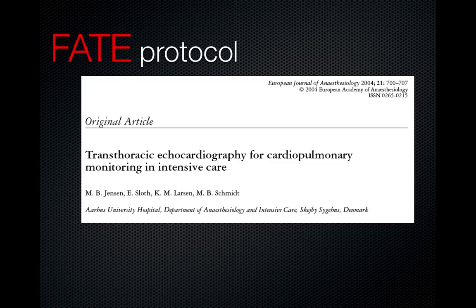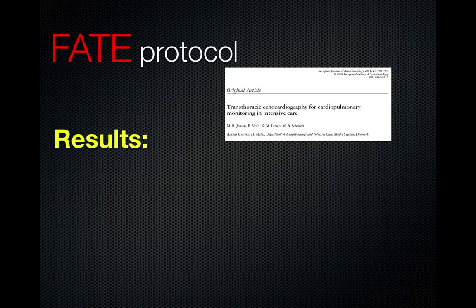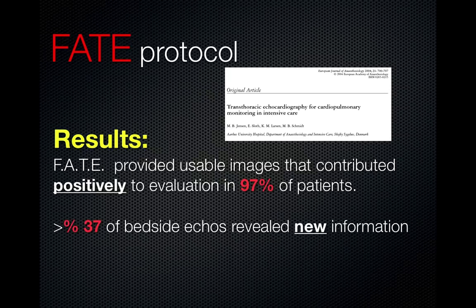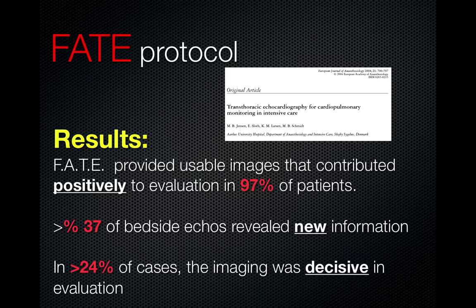In the original article by Dr. Sloth et al., the results of incorporation of the FATE protocol into the intensive care unit were as follows. The FATE protocol provided usable images that contributed positively to evaluation in 97% of patients. In more than 37% of patients, their echoes revealed new information that hadn't previously been suspected. And in more than a quarter of the cases, the imaging was decisive in deciding a therapeutic path along which to send the patient.